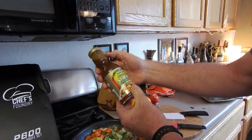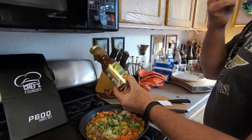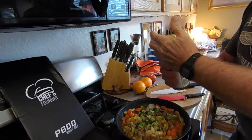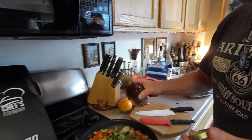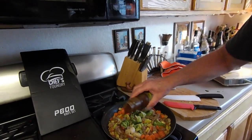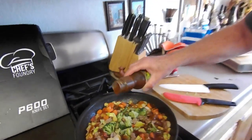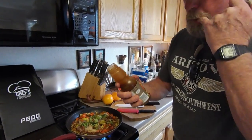Kikkoman. Okay, and it's a stir fry sauce. So let's see. It's brand new. Boom! Oh, that smells good. So pour a little bit of that in there. Something like that. Do what every cook does.